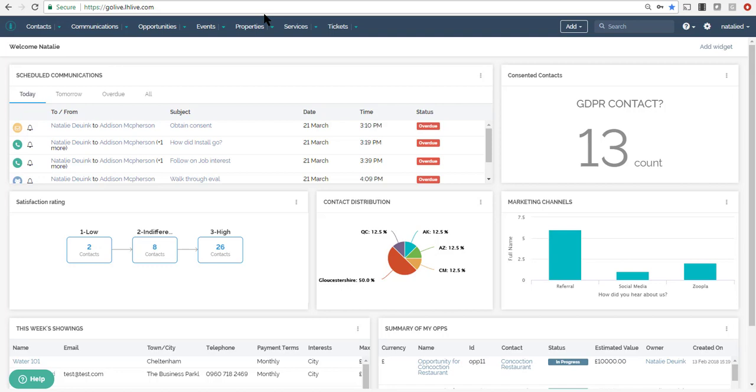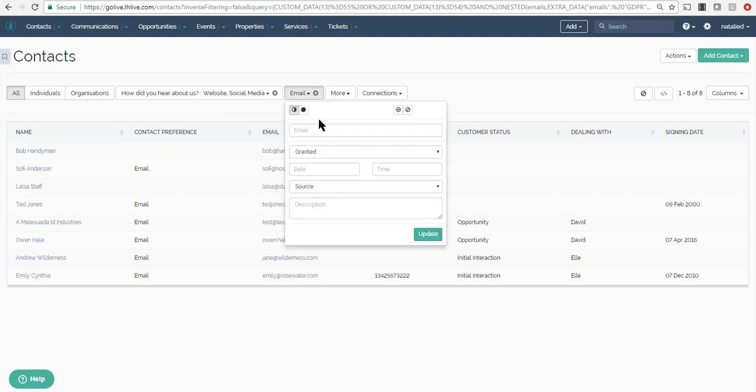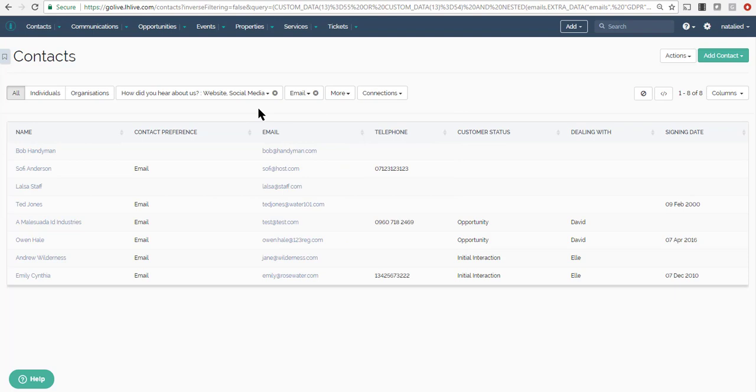Now that you know how to view GDPR consent data within the Salpo system, you want to understand what you can do with it. Next step would be communicating with your contacts based on their consent. So if you navigate to a contact list view page, you can see here that I've filtered on how did these contacts hear about us, and I've selected website and social media. I've also chosen to show an email option to display any contacts that have granted their consent for me to communicate with them on their email address. Now I've filtered to identify that target audience.